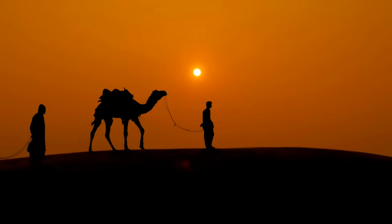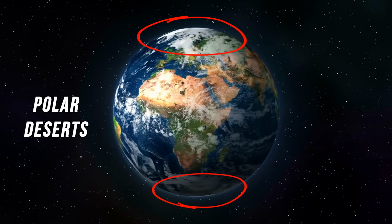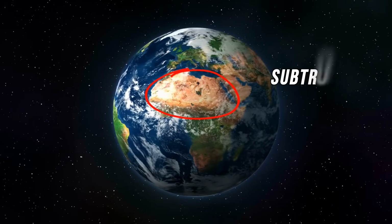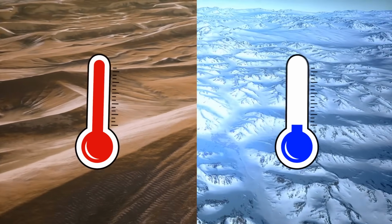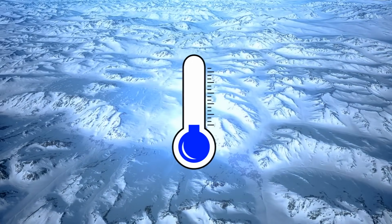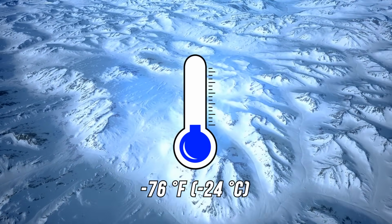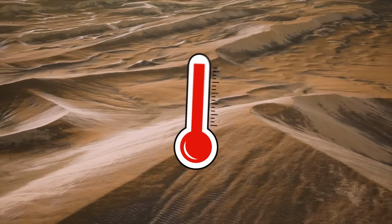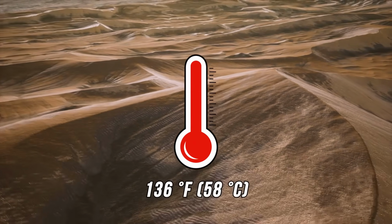It sounds odd, but there is more than one type of desert. The first two are polar deserts, while the Sahara is a subtropical desert. But the difference in air temperature is staggering. In Antarctica's interior, temperatures plummet to minus 76 degrees Fahrenheit. Compare that to the highest temperature on record in the Sahara of 136 degrees Fahrenheit.